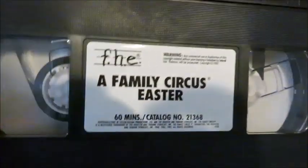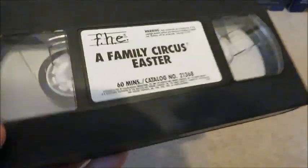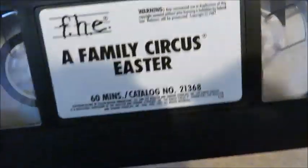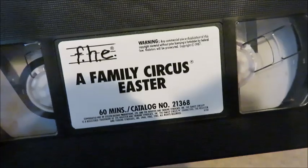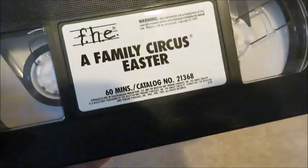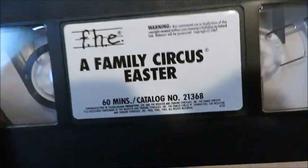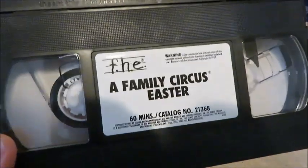And despite this being in EP mode, this one does actually not have a white screen of death at the end of it. But it does have a 5-minute long black screen, and then it ends with the moaning sound. So yeah, this is kind of similar to Bo's VHS openings and closings copy of 'Twas the Night Before Christmas, which also has a long black screen followed by a moaning sound.